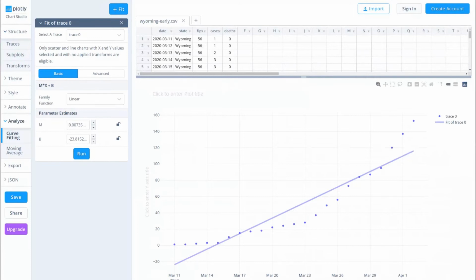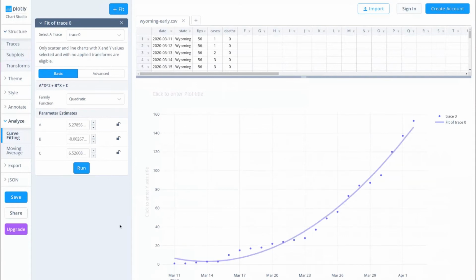So here, what I've shown you is just a simple line, what's called a linear model. And as you can see, that doesn't really fit very well. It doesn't look like the line really corresponds to the points at all. So let's have a look at a different type of model. Here's a quadratic model. There we go. That's starting to look pretty good.